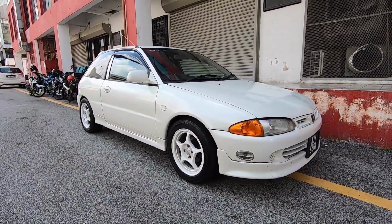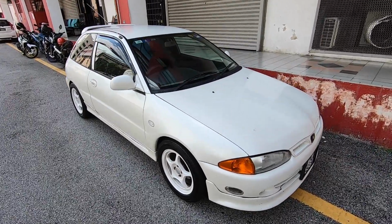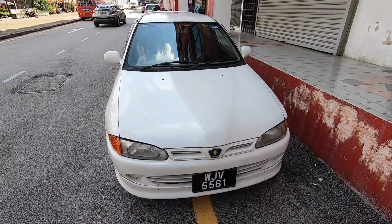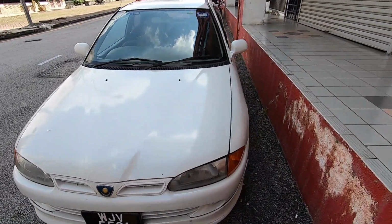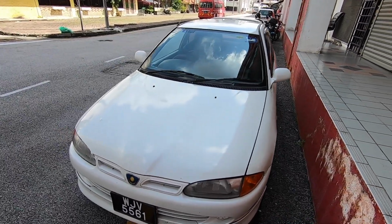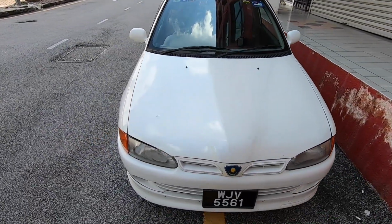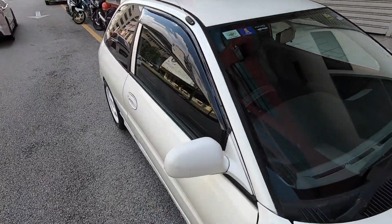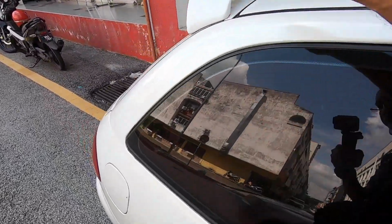Gorgeous. So yes, I've always wanted another Satria after having a GTi in 1998. And as you know, I always like the Underdog. I always root for the Underdog. Well, the Underdog doesn't get much more Underdog than this. It's a 1.3. Road tax is going to be very, very cheap. Already has a roof spoiler.